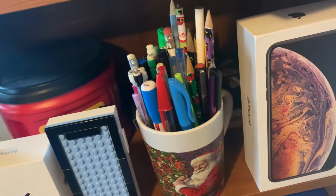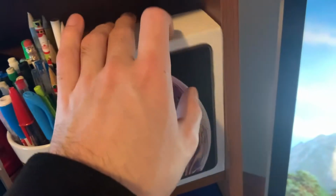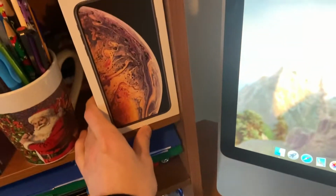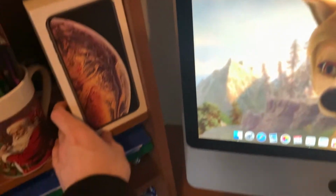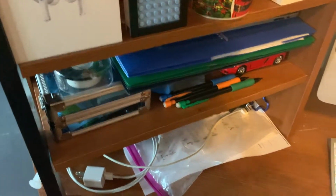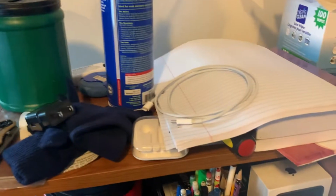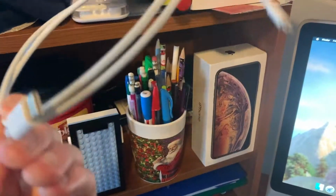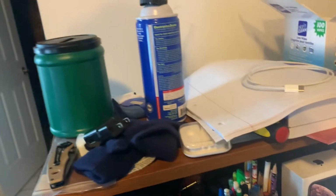Pencil mug, which is so jam-packed of stuff. My iPhone XS Max box, which I am so proud to keep. I am not allowing anyone to throw this away or toss it in the recycling because it makes a great set piece. Other various junk, I know, it's not the cleanest. There's even more junk on top. In fact, this is the only USB-C to Lightning cable I have. It came with my AirPods Pro, and I've only used it twice. Once for the AirPods, once for my iPhone itself. Other than that, it's mostly junk up here.